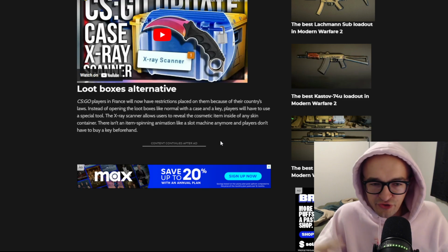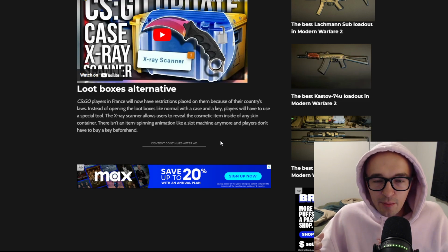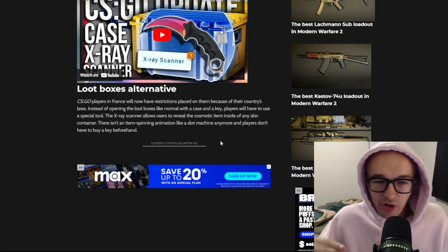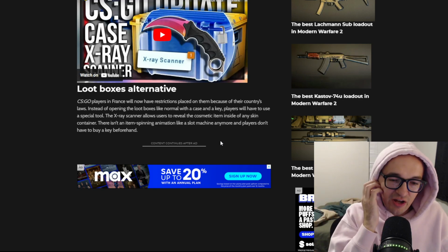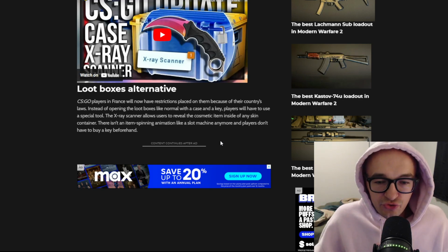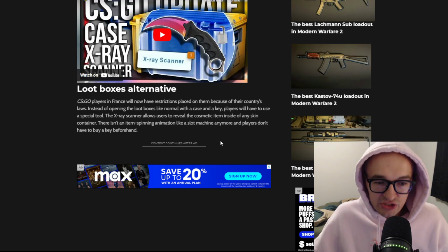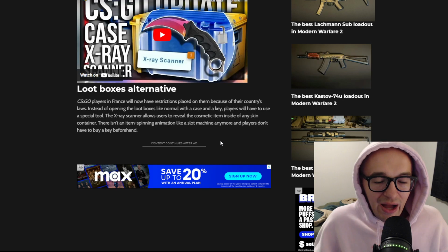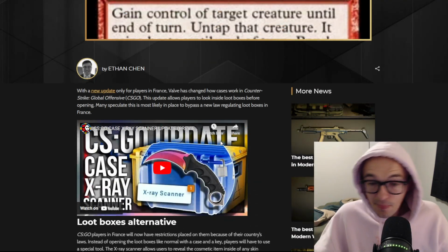The X-ray scanner allows users to reveal the cosmetic item inside of any skin container. I'm pretty sure how it works is you scan the case and then you don't have to open it or buy it or pay for it, but you can't open up another case until you choose to buy that one. It's not like you can just scan everything and only buy the good stuff. There isn't an item spinning animation like a slot machine anymore, and players don't have to buy a key beforehand. So then there's France with some regulation laws in place.